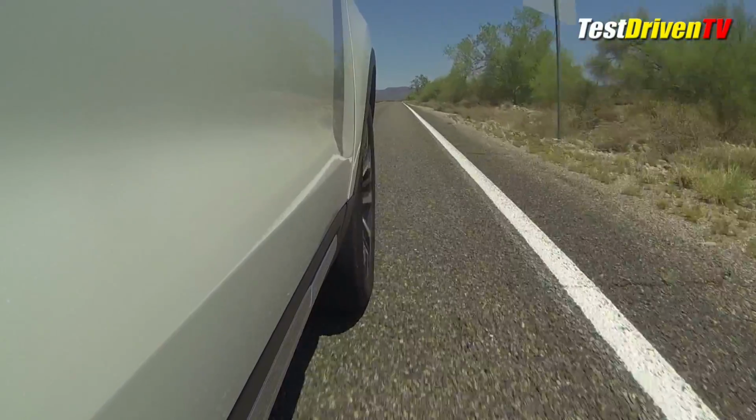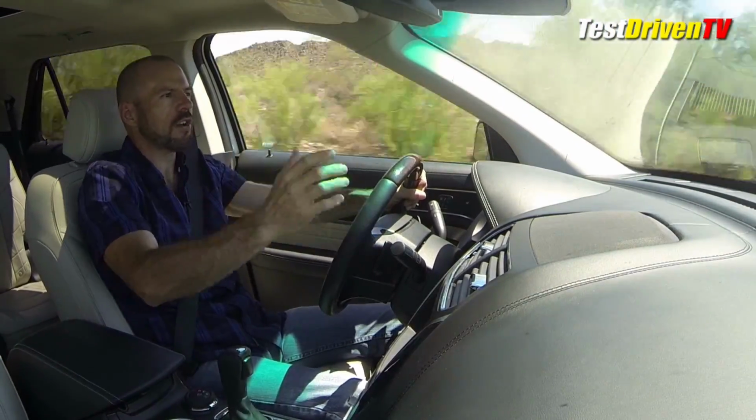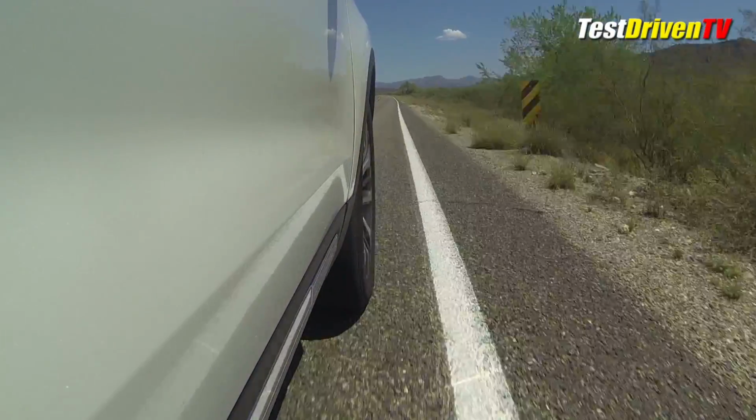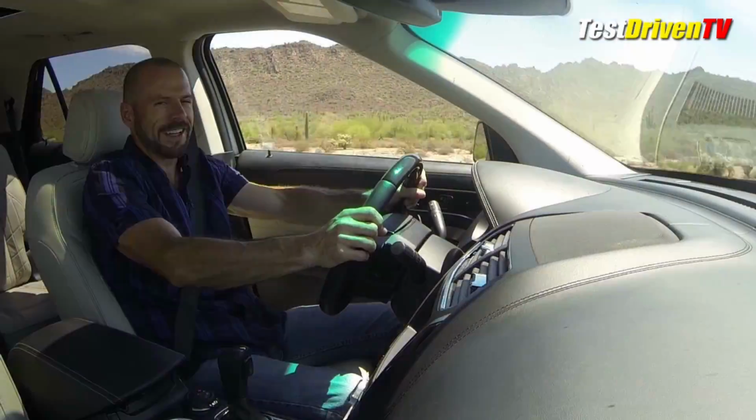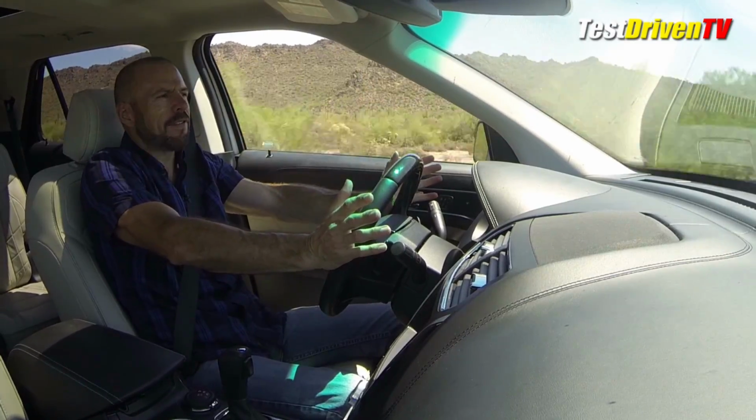You do have a pretty high center of gravity, and there's still quite a bit of roll, quite a bit of pitch. So if you try to drive it too aggressively, especially throwing it into a curve at speed, you're going to get a white knuckle moment you might not have expected. This just isn't meant for that.